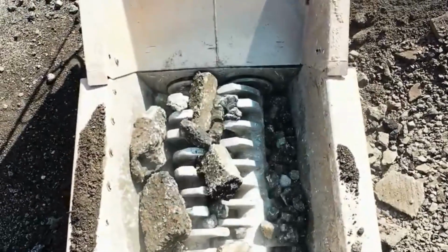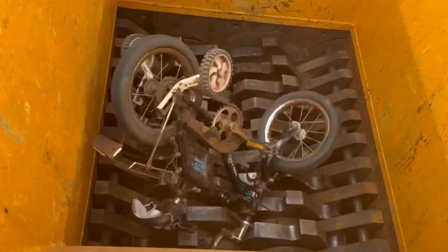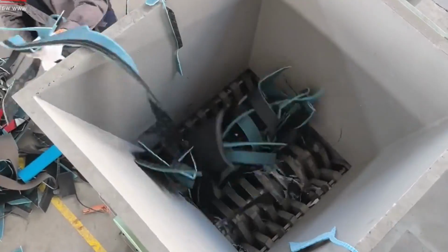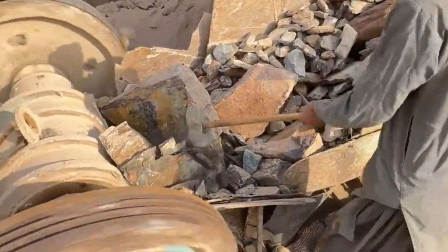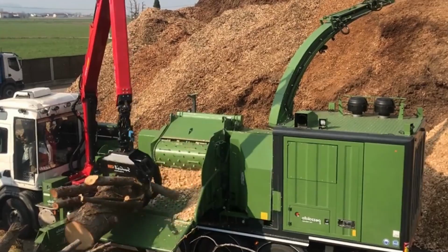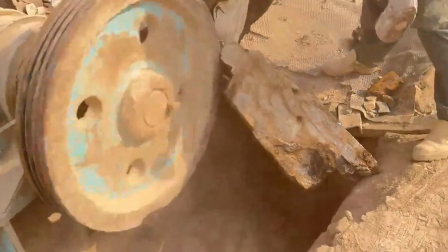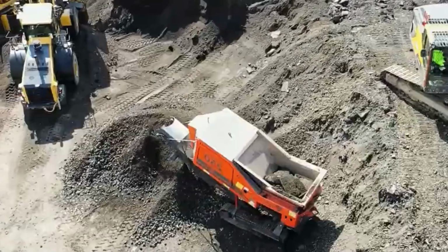Welcome to today's video, where raw power meets precision engineering. Get ready to witness the most powerful wood chippers and shredders in action. Machines built to destroy, crush, and process massive logs and branches with incredible speed. Whether it's land clearing or industrial-scale wood recycling, these beasts don't just cut, they dominate. Let's dive into the world of high-performance forestry machines.